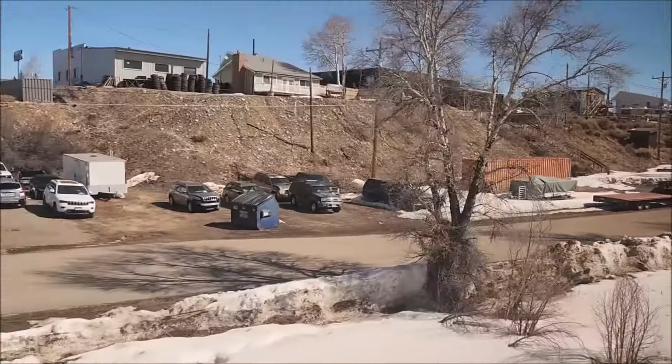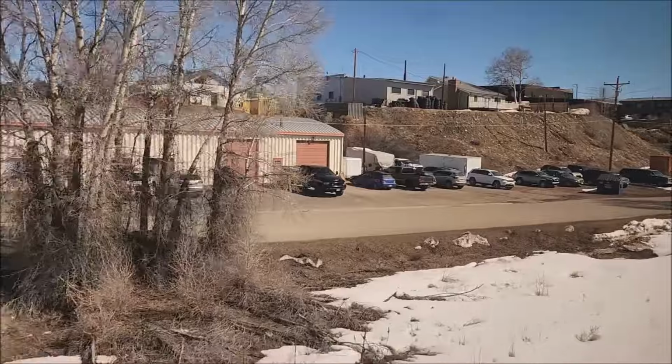Oh. Look at that Jeep, it's all smashed. Oh, it is Rocky Mountain Collision.